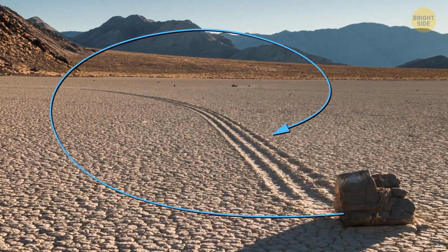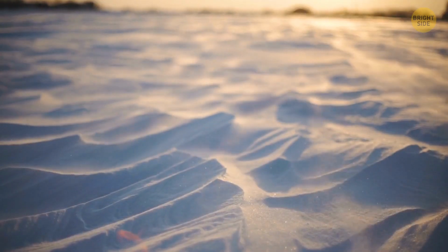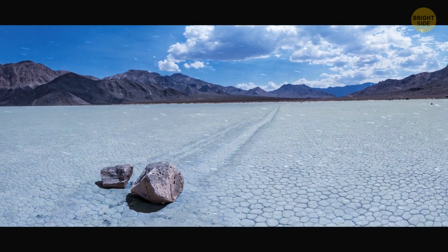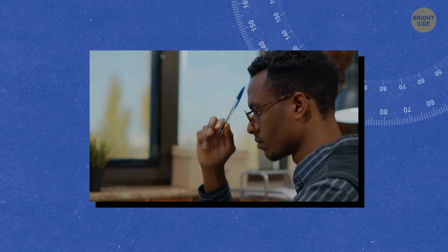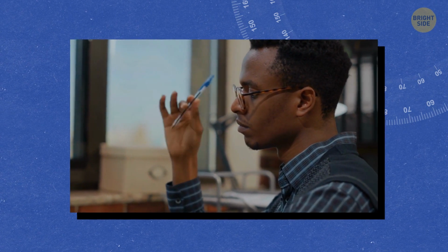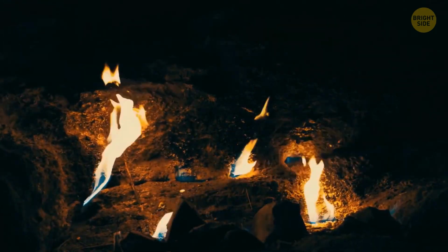The force behind all this is now understood. Surprise! It's the wind and some ice. Scientists say the wind pushes the rocks during brief windows when the soil is covered with ice. Now, I can't help but notice that many mysterious things on Earth involve stones or rocks, or methane. Which one of these phenomena is your favorite?